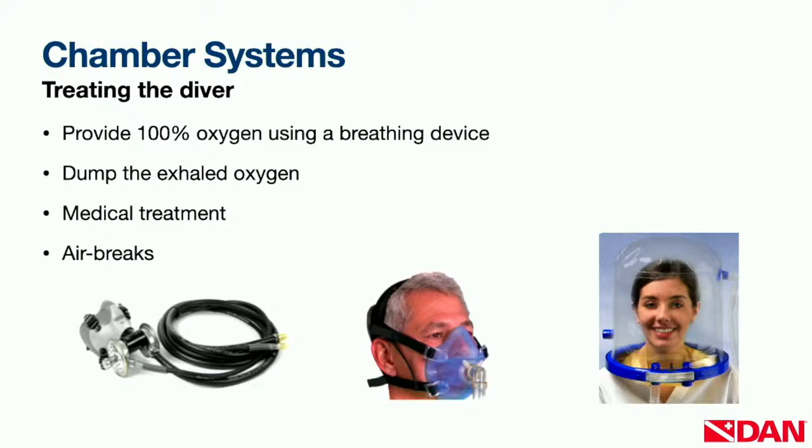But most of us that have been diving over the years are kind of old school. We're used to seeing the typical aviator mask inside the chamber, where we breathe in through a demand valve, same as diving on a scuba apparatus, and we dump the gas outside the chamber. We don't want to keep the oxygen in the chamber. We want to keep the level of oxygen as low as possible to mitigate the fire hazard. And then we obviously give air breaks to the patient to break that cycle of oxygen.